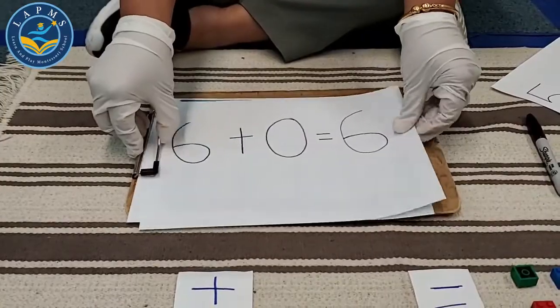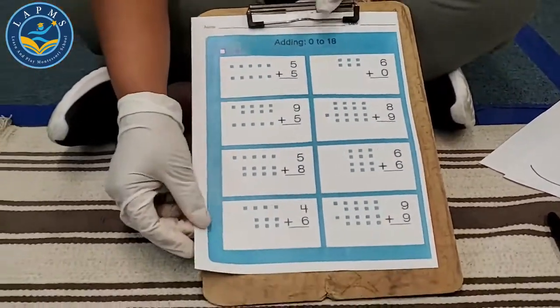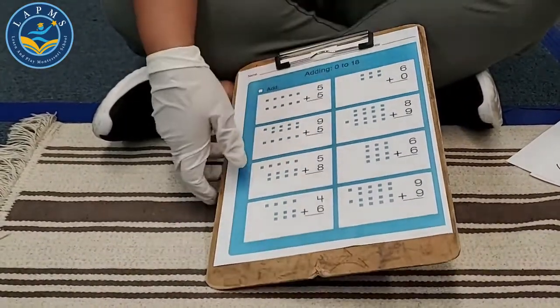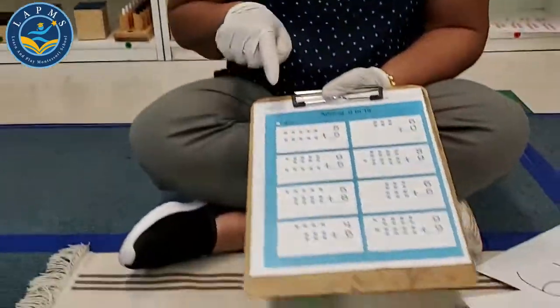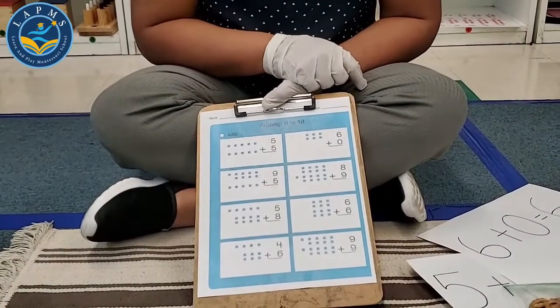Friends, I hope you understand how to do the addition, and please finish all those by yourself. If you do not have counters at home, you can use pretzels. You can use anything, beans or pastas if you have them at home. Or if you don't have that too, you can count on the small counters here and find the answer.